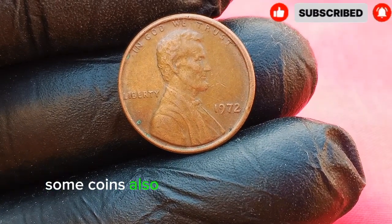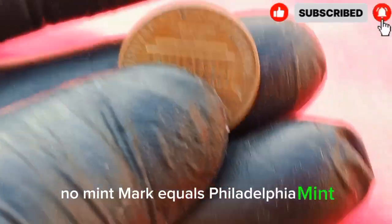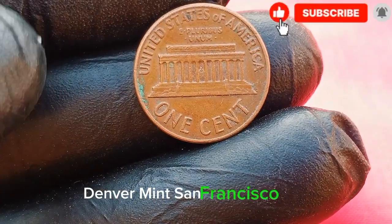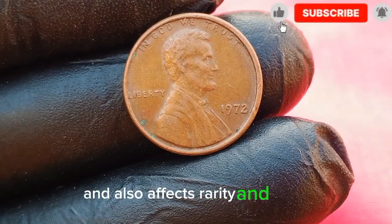Some coins also include a small mint mark under the date. No mint mark equals Philadelphia Mint, D for Denver Mint, S for San Francisco Mint. The mint mark tells us where the coin was produced and also affects rarity and value.